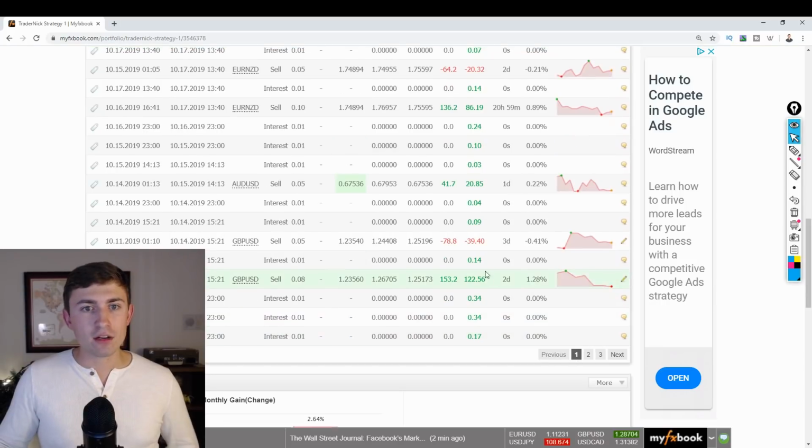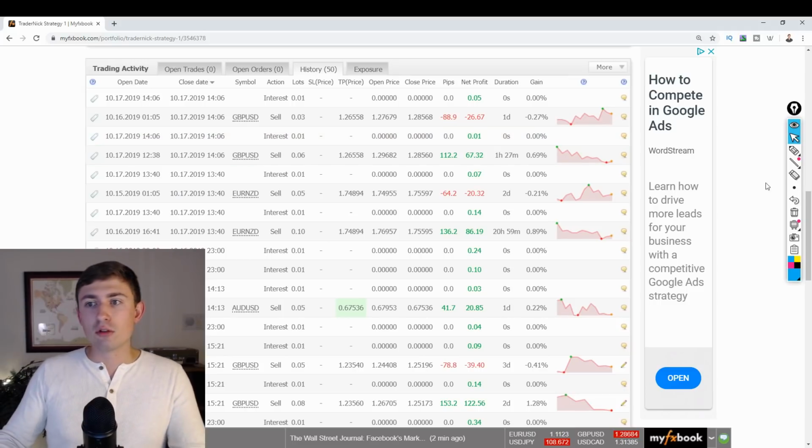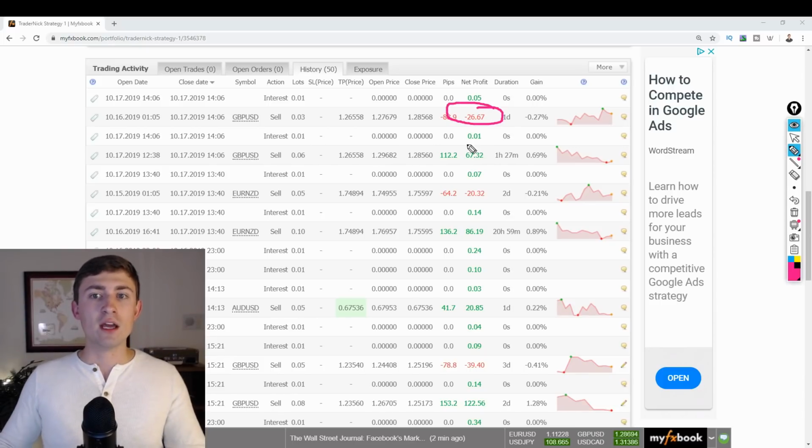So if we go back here, to the first page, you can see we took some really nice trades here recently. We took a $26 loss here on pound USD. You can see right here, we took a loser right there. That was just today, actually. We closed out that trade. We also took a profitable trade on the sell side on pound dollar, $67 there. So not bad at all.